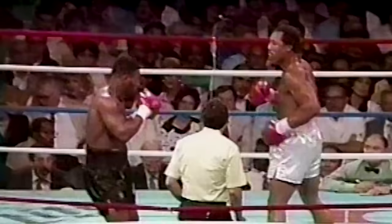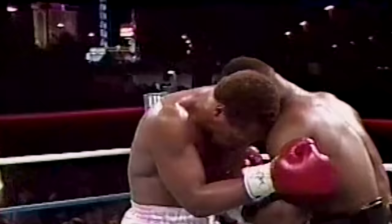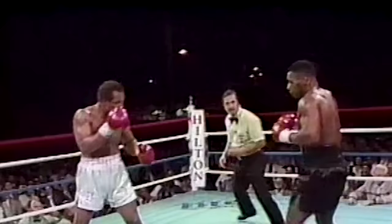Counter-punching right hand. Swelling and a bit of a cut under the left eye of Thomas. There's another left hand by Tyson. Pushes the man off, either back away. I'm expecting to see a lot of guys tie up Mike Tyson. That was another huge one.